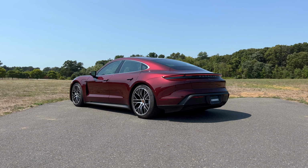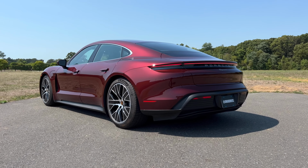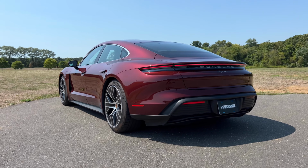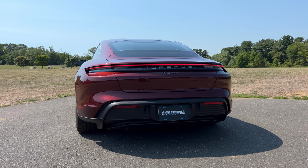I did some digging into this, and a couple of Taycan owners got back to me saying that they get much more range than what the EPA quotes. Inside EVs did their tests and they were able to hit 297 miles on a full charge. So yeah, take this with a grain of salt.